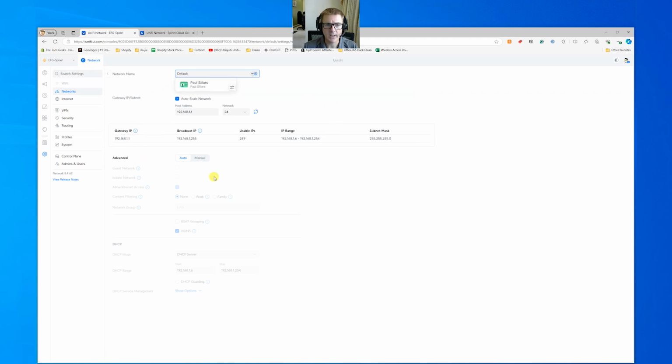But the things I want to key in here, in auto, you get all of the settings that are shown just here that are a little bit faintly hidden. I like to run this on manual. Why do I like to run this on manual?